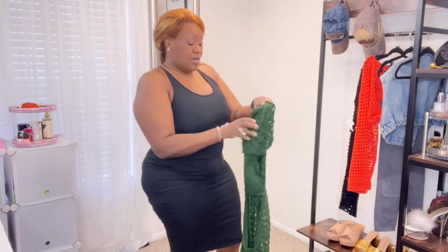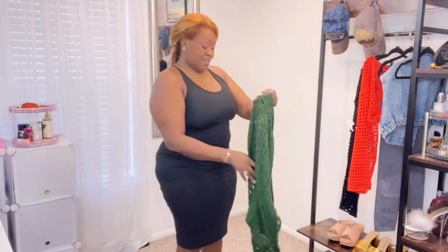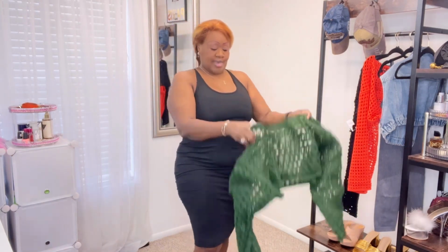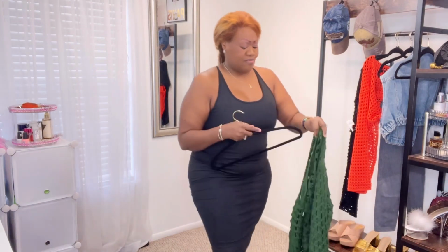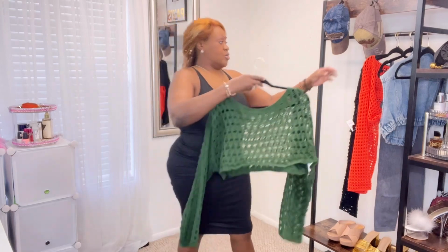Cannot go wrong. Lovely ones to pick up, and I tell you, when I saw them and they had them there, I think they were like on sale, not that expensive, really good price points. I was like, yes, I love these. I want to showcase these.